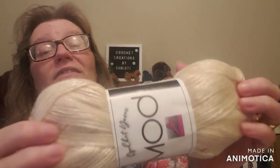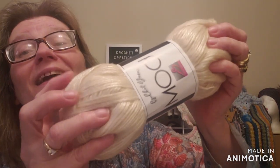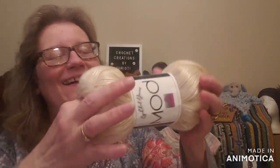So, Gouache yarns again. And this one's really soft. But this one has a halo. Just a little bit.